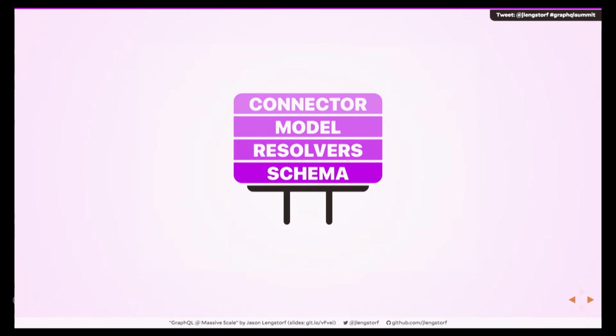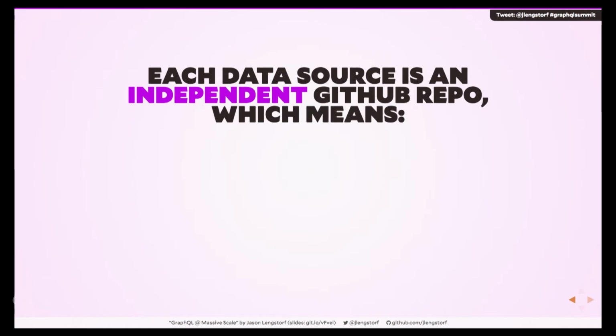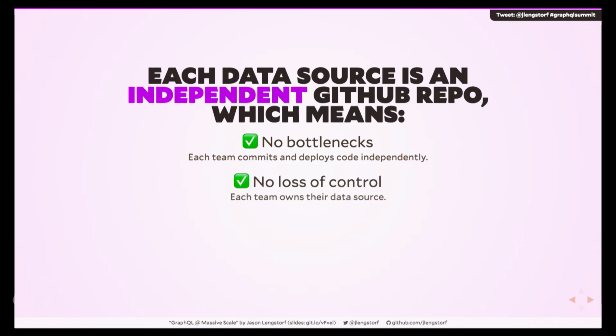So this gives us the advantage of having each data source as an independent repo. So we get no bottlenecks. Each team is able to commit and deploy code directly to their data source with no oversight from anyone else. We have no loss of control, so the team actually owns their data. I own the GraphQL microservice, but I have no idea what teams are doing with the data on it, and I shouldn't need to know that. And we get to avoid the accidental breakage problem.